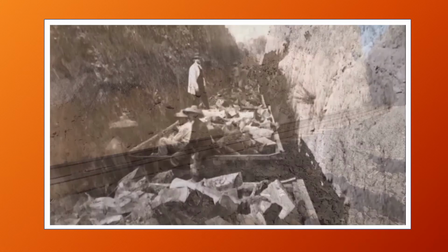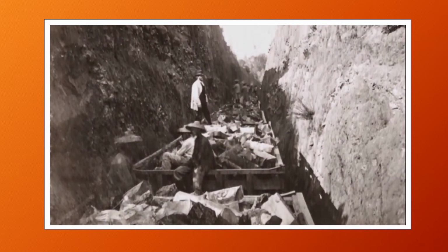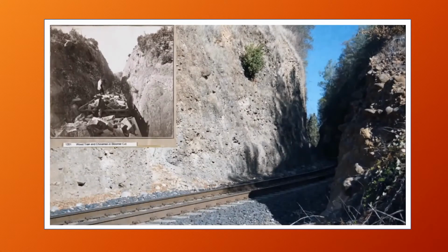Here's a famous photo from about 1870 after the railroad is completed, and it's the view from here, basically. These are Chinese woodcutters. Some of the Chinese, after the railroad was completed, stayed on working for contractors cutting cordwood in the Sierra Nevada. Look at how the train sits in this narrow cut.